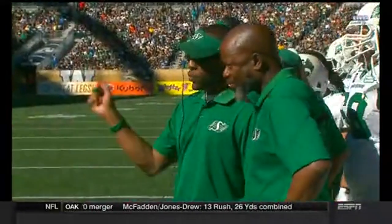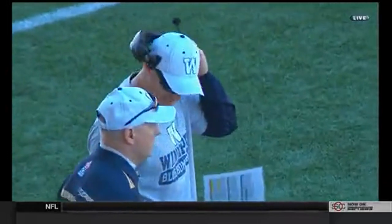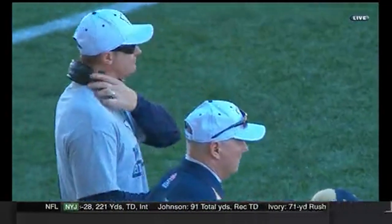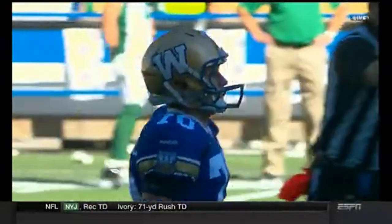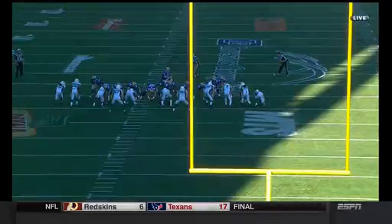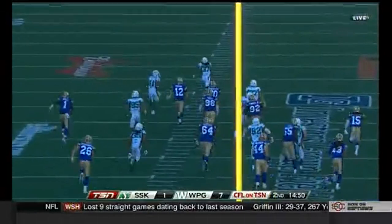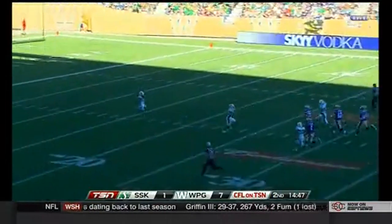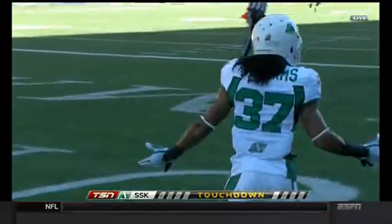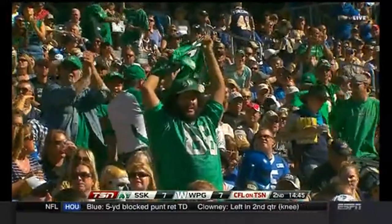Well, but good football so far in this one with both these teams. You've got two teams battling in the division. Winnipeg Blue Bombers trying to avoid the sweep against Saskatchewan. They have the series after the win on Sunday. So we start the second quarter. Liram Hairolahu attempting a 45-yard field goal, and it is blocked, and it will be picked up, and this will be a Saskatchewan score. Touchdown, Rod Williams. 62 yards the other way.